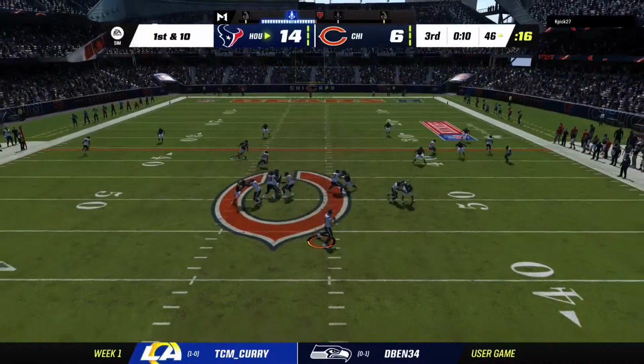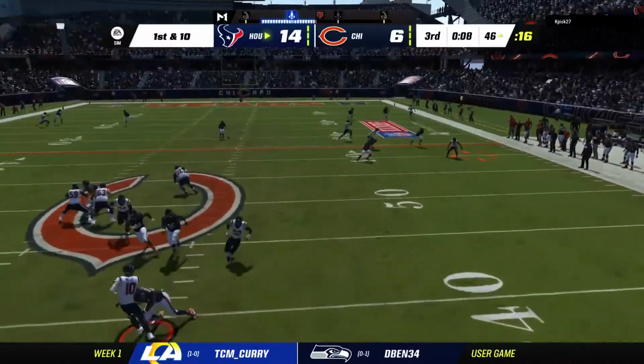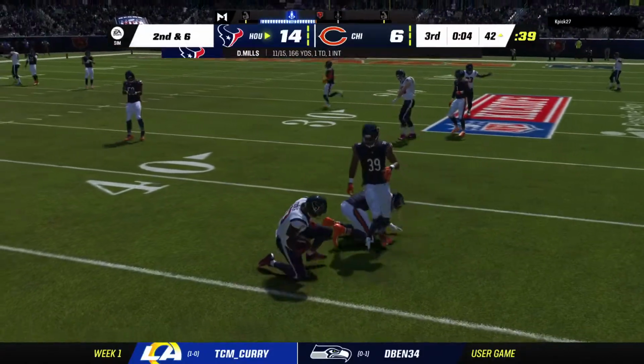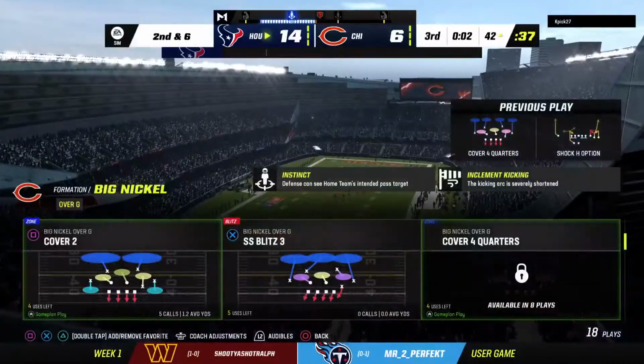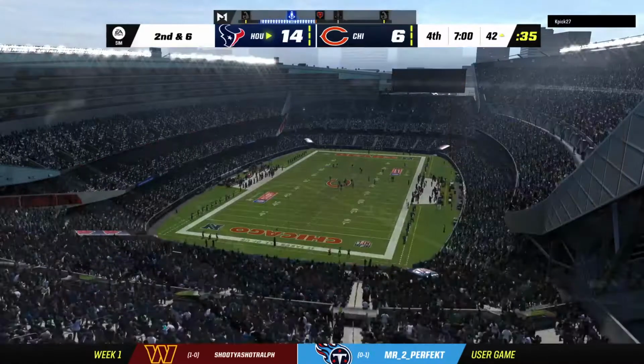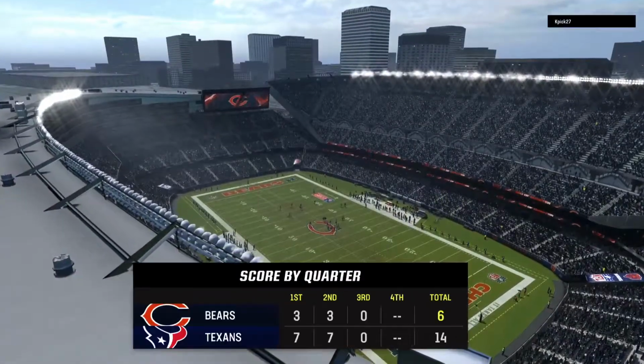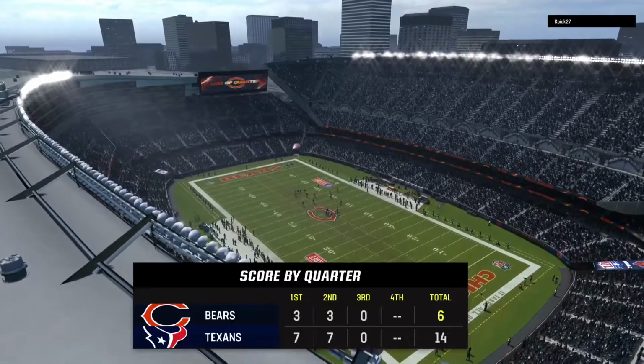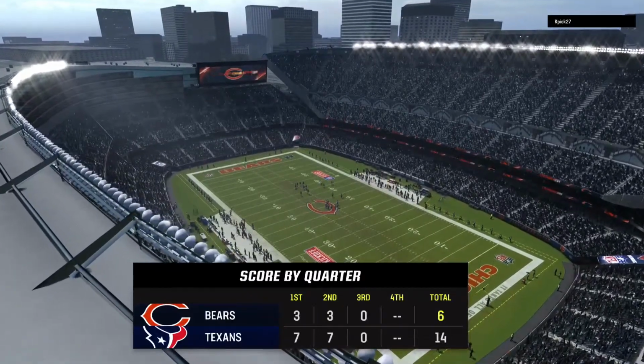A first down throw for Mills. There again is Cooks, complete. And they'll get this down to the 42-yard line. We are through 3 quarters here on NFL Kickoff Weekend. You are watching the NFL on EA Sports.